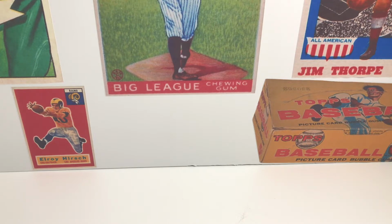So with that, what I'm going to show today, I'm going to show a bunch of cards that you can either get for less than $10 or I recently purchased for less than $10. So if you haven't tuned out yet because you have no desire to see cards that are worth less than $10, let's go ahead and start showing them.